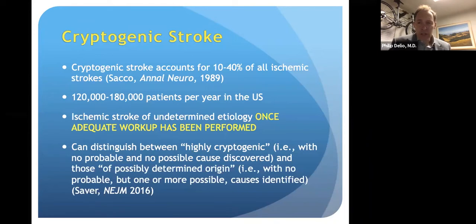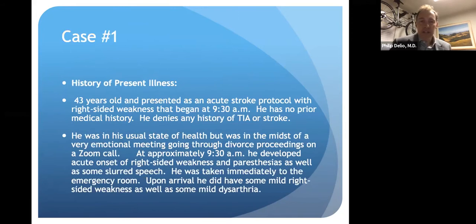Cryptogenic stroke in the New England Journal in 2016 sort of clarified. He said there's highly cryptogenic, which means there's no probable and no possible cause, and then there's moderately or mildly cryptogenic where there's a possible origin. And those are really some of the cases that we want to discuss.